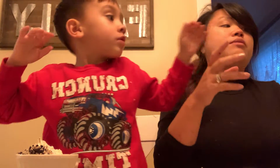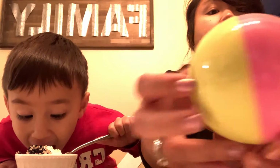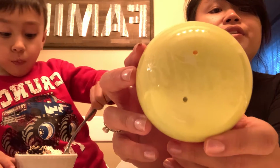And it comes, hold on, let me tell them about the ball. So the ball says Paka Paka, which I'm guessing is the brand. Half of the ball is pink and the other half says Funko. Oh, it's from that Funko brand.